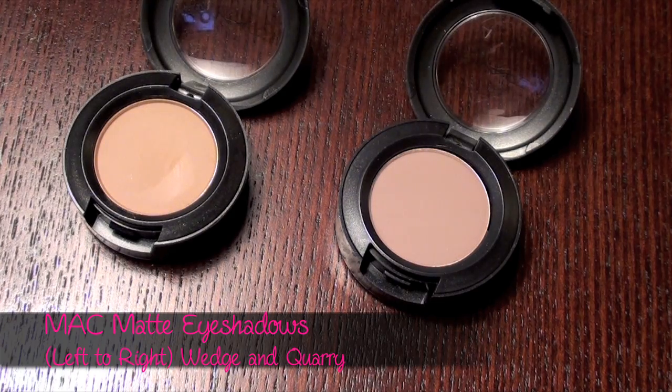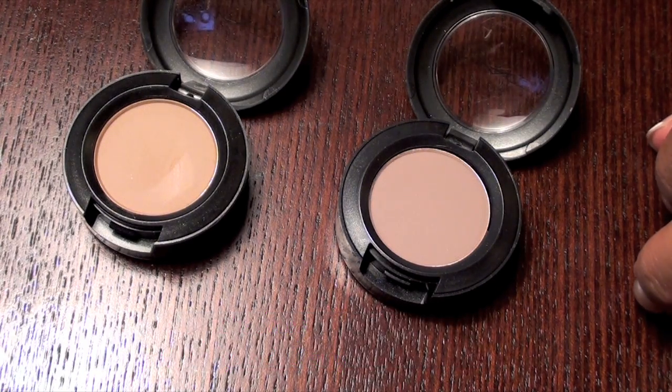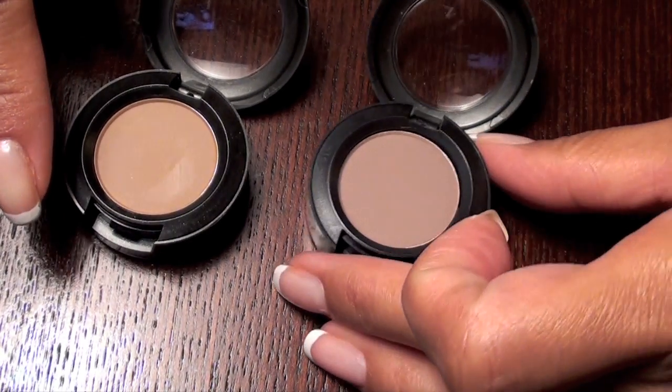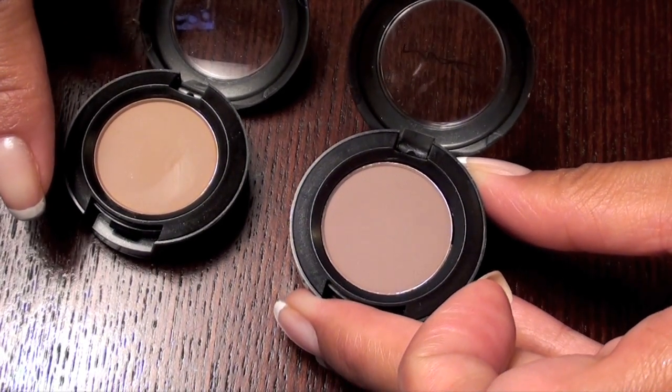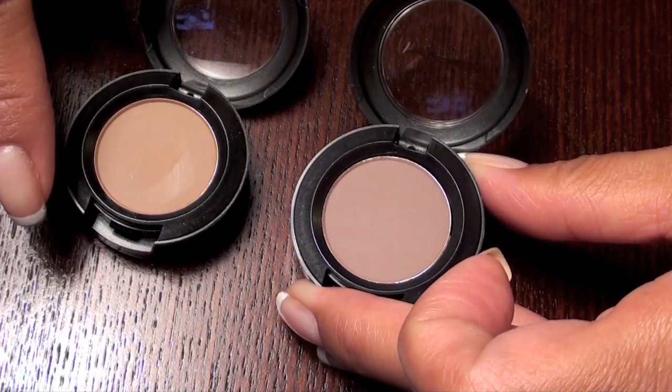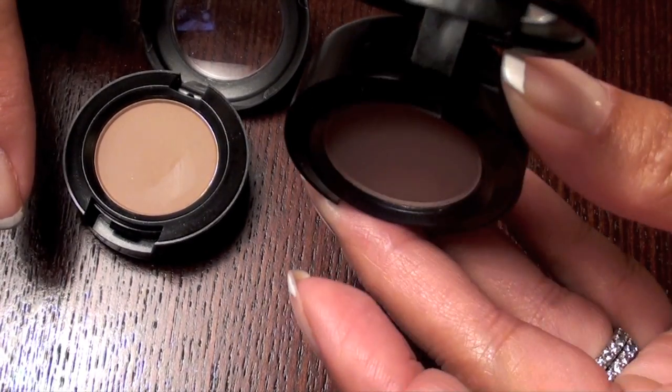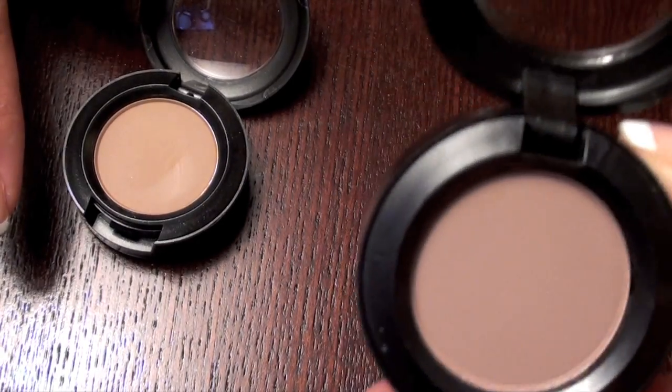Okay, so apparently when I was recording earlier, I didn't have the record button on, so I'm going to try to do this tonight, and the lighting is really bad. But these are the 2 colors that I got here. This is a plummy brown, the MAC Associate Head. It's super neutral. It's called Quarry.